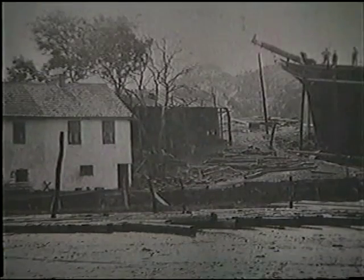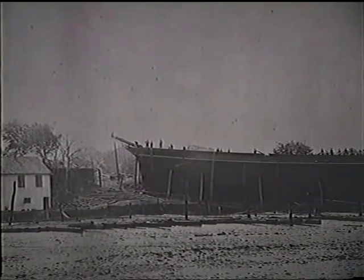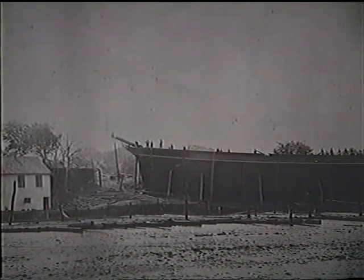That's Short's house there where the family lived, and that's one of the early sailing ships what was being built by Short in that era.